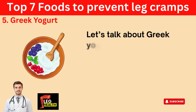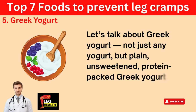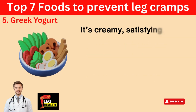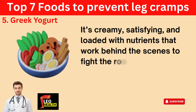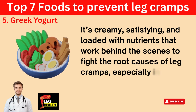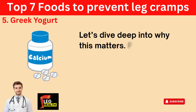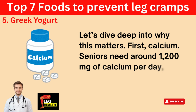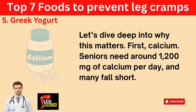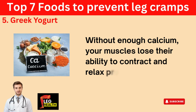Let's talk about Greek yogurt, not just any yogurt, but plain, unsweetened, protein-packed Greek yogurt. It's creamy, satisfying, and loaded with nutrients that work behind the scenes to fight the root causes of leg cramps, especially in seniors. Let's dive deep into why this matters. First, calcium. Seniors need around 1,200 milligrams of calcium per day, and many fall short. Without enough calcium, your muscles lose their ability to contract and relax properly.